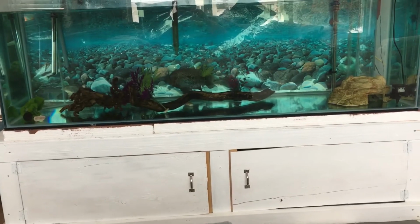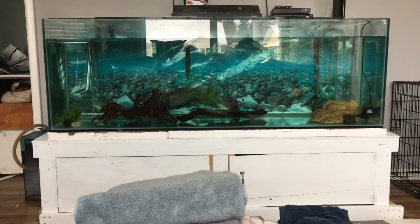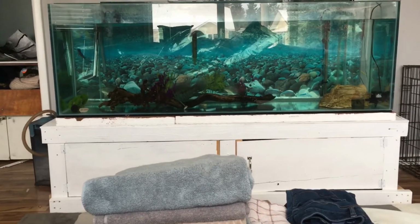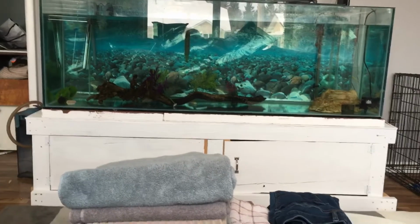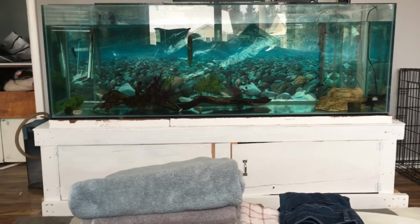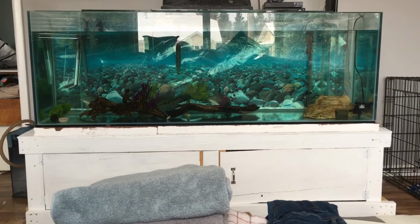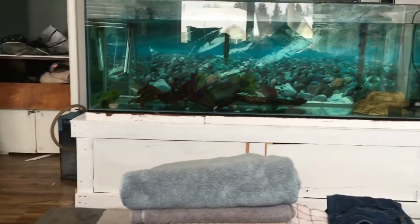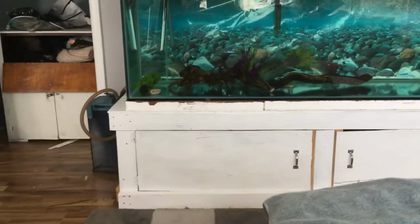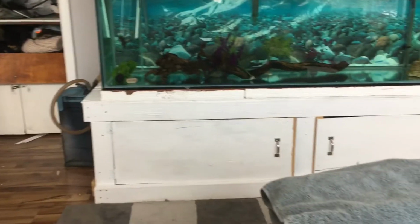So I quickly corrected that, and all I had to do was cut the legs down like 1/4 of an inch. It wasn't much, but it was enough to throw it off like that. So kind of sucked, but whatever. Got it figured out, and it worked out, and now the tank's all set up. Fish are in here. Everybody's doing good.